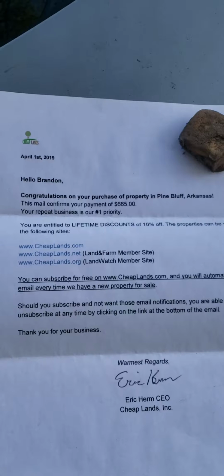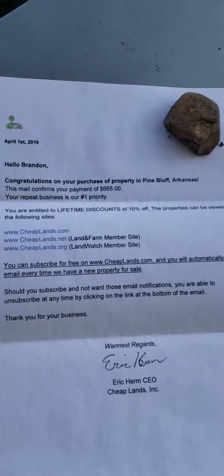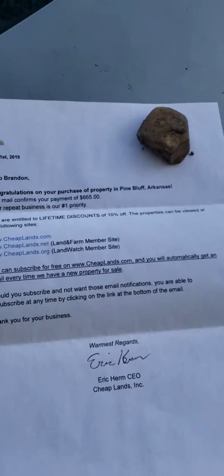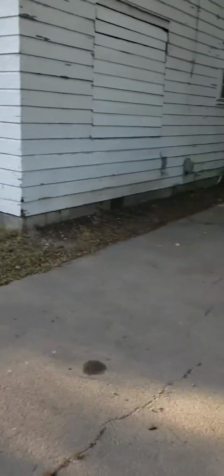For everybody asking me, where did I buy this property? Actually, I said $670. It was $665. The back taxes was like $800, so it wasn't just $665, but still, it's not much for a whole house. This house looked horrible. Yeah, I'd say this is like the worst house I've bought thus far.